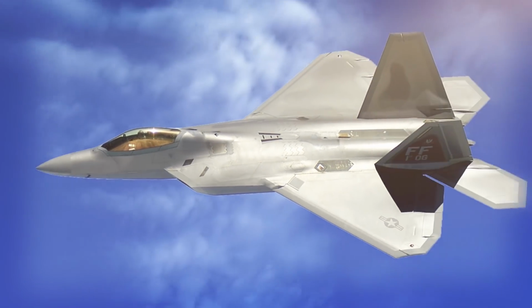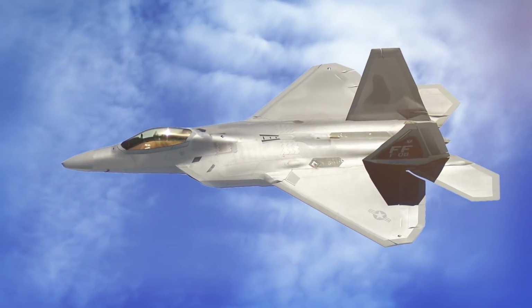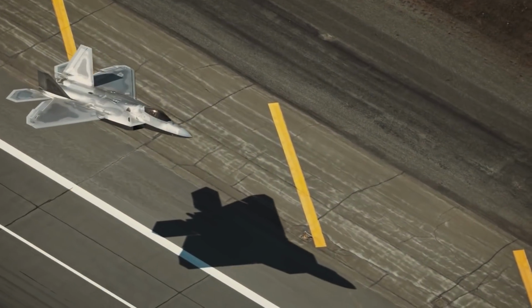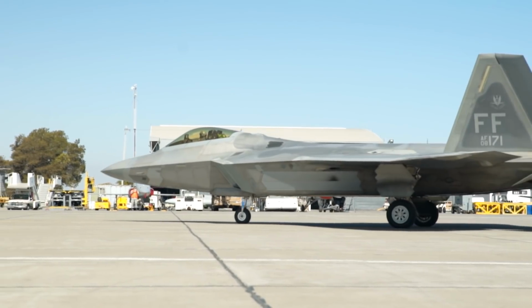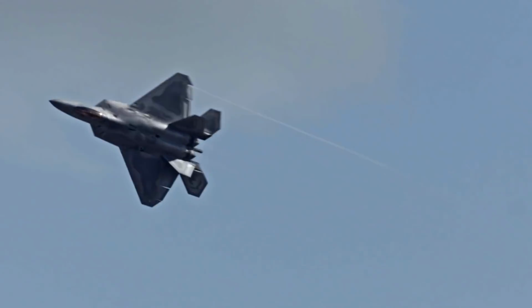This one-of-a-kind F-22 Raptor glitters like nothing ever seen before when the sun's rays make contact with it. And as the camera focuses on it, the viewer can clearly see that it is covered in a reflective metallic coating that makes it look quite exotic. Viewers worldwide have baptized it as the Chrome F-22, and there are many theories about the true purpose of the coating.